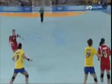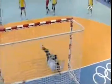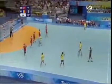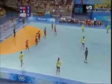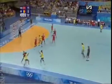We talked about different types of shots. There's also different speeds of shots, so a little bit off speed there, and that's what threw Dinu off. Off the post and in, and Norway ahead by 3. Just over 5 minutes left, first half.